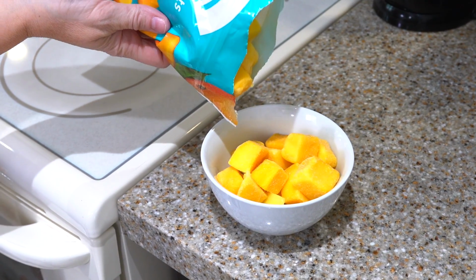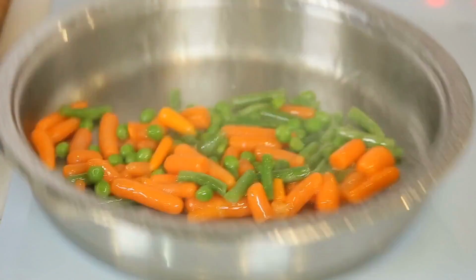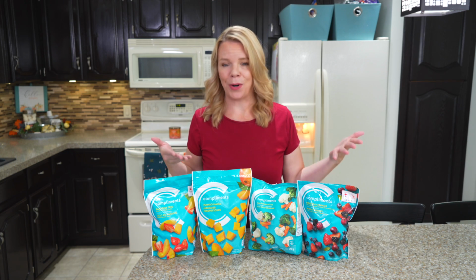I don't know why I was always choosing fresh fruits and vegetables, especially in the off season, because frozen is an amazing alternative. I love frozen vegetables steamed or sauteed with garlic butter. Listen, delicious. And frozen fruit is so much cheaper than fresh fruit, and it's already washed and cut and cubed for you. I love mango. Mango is delicious, but it's a lot of work. So getting the frozen is amazing.